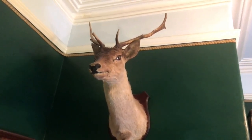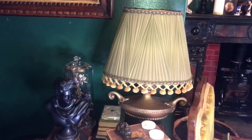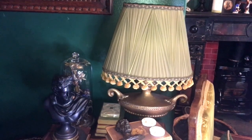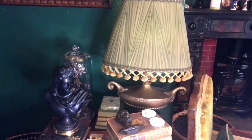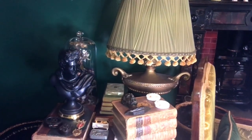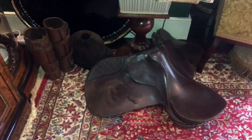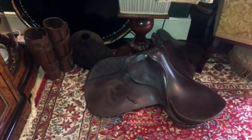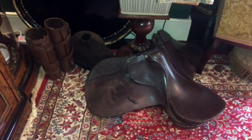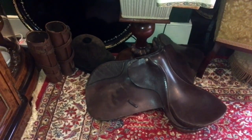Below, we have our lovely silk pleated genie lamp, stunning handmade silk shade. And we have some antiquarian books and some busts. Below that again, we have a lovely saddle, which has been in the family for a long time, and it belonged to one of our very first ever horses, and our riding cap. I come from a family that always loved horses, and we used to ride as children.